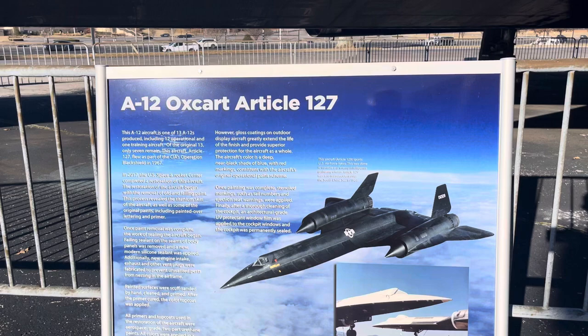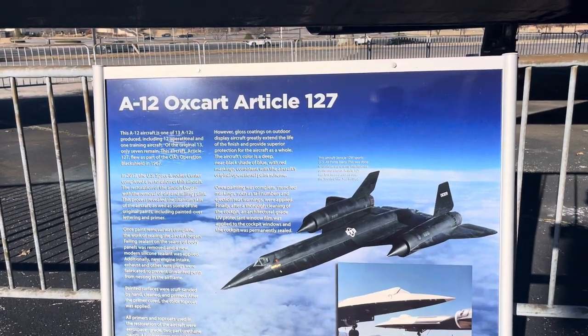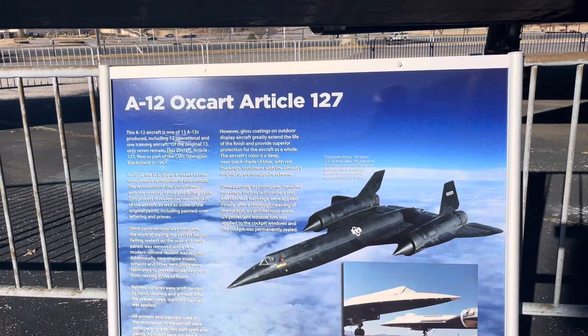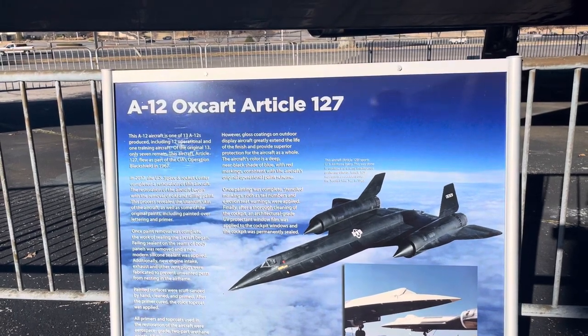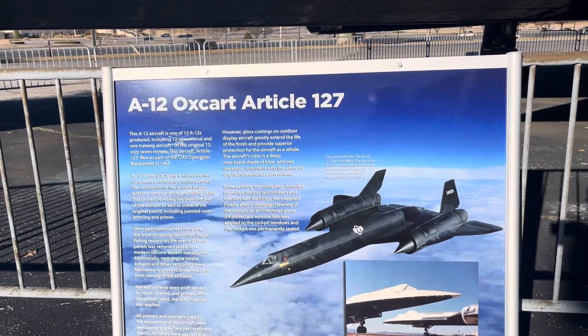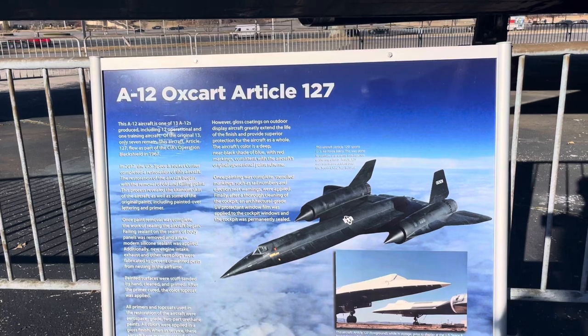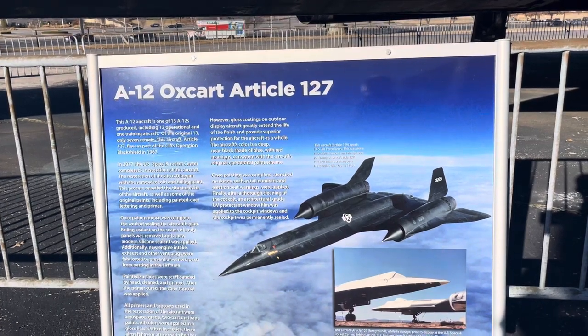This aircraft, Article 129, sports U.S. Air Force livery. This was done to confuse enemy intelligence gathering efforts. Article 129 was lost in an accident over the South China Sea in 1968. This aircraft, Article 127, in the foreground while in storage prior to display at the U.S. Space and Rocket Center.